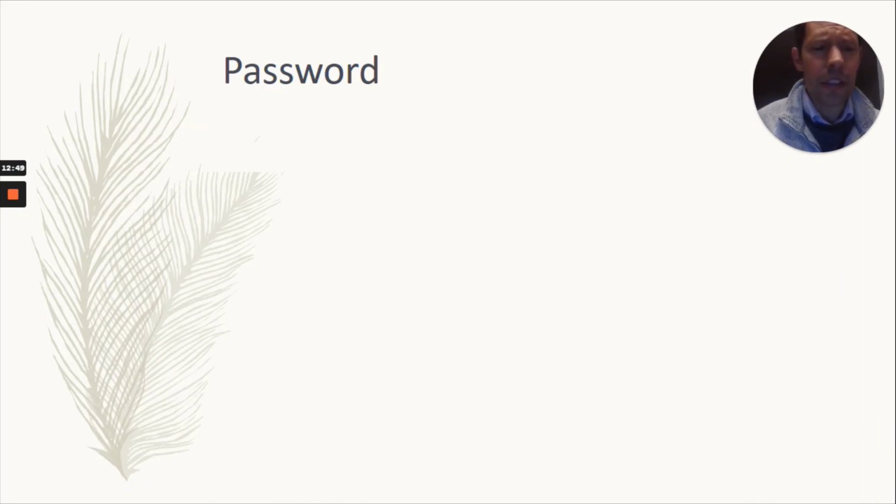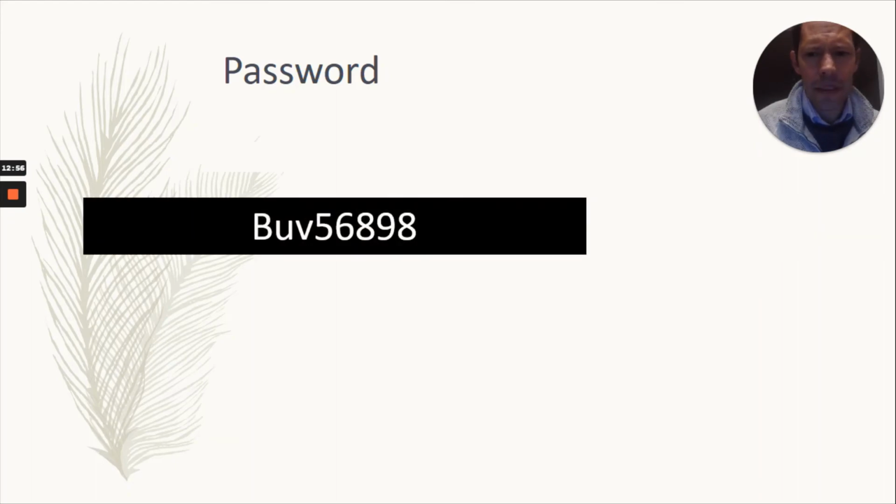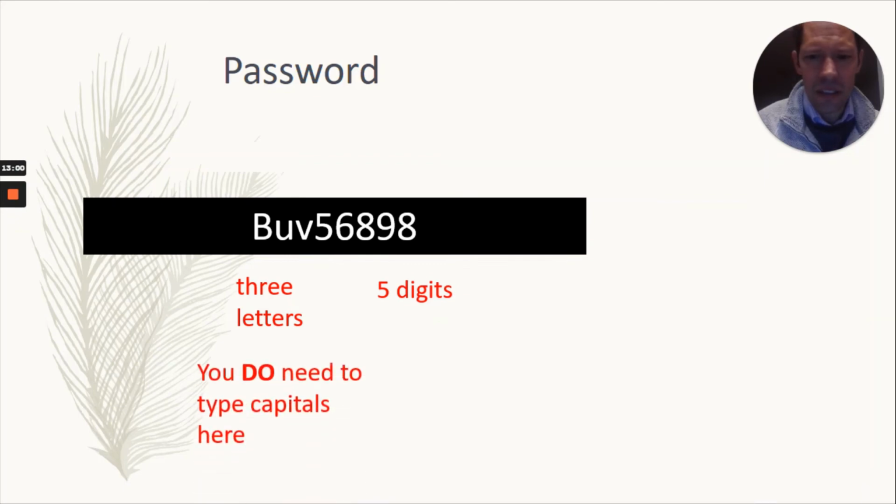The other thing that's difficult, particularly for your younger children, your Key Stage 1 or younger kids, is that the password looks like that. It's 3 letters, 5 digits, and it has some capitals. It's a secure password, hard to crack, but also quite hard to remember. So I'd strongly recommend that you keep a copy of the passwords for yourself as well, in case the children lose theirs.